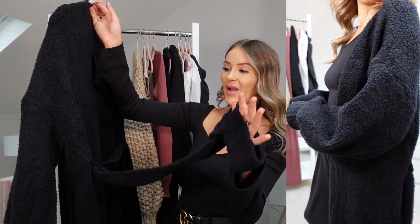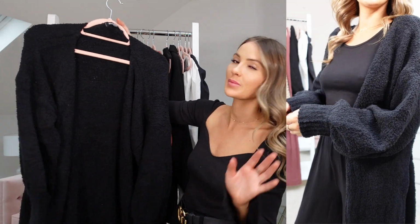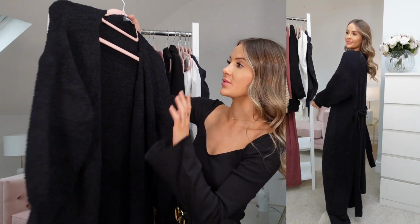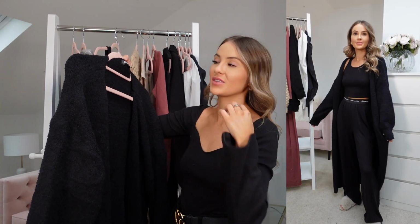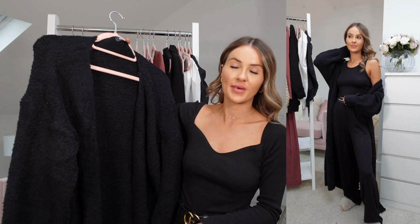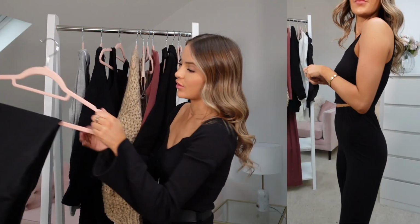It also comes with a little belt, not that I would probably belt up my cardigans, but I think it's a nice feature. And then it has these really nice big sleeves and tighter cuffs as well, so you're going to get that kind of overall bigger size. I went for this one in a size 10 to 12, so I sized up, and I actually would recommend doing that. I think this kind of cardigan looks better when it's bigger.